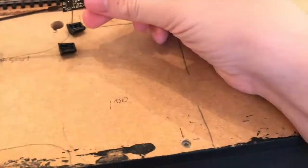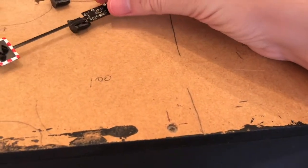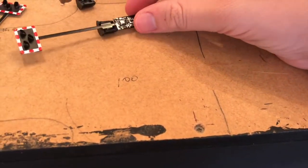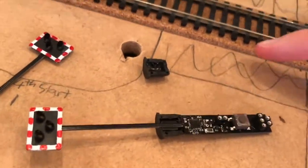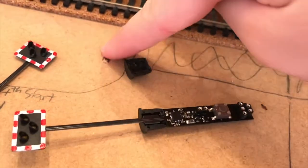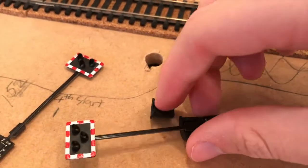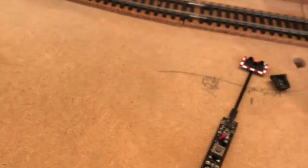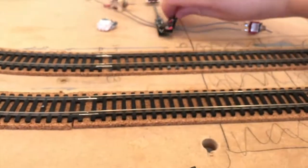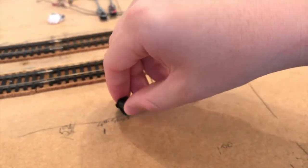Of course, this Train Tech is actually really good. If I could just get it in the holder, and then the other side would clamp it, and then you push it in, and that would basically have it at the right level of a crossing. And that is the current update on the layout.